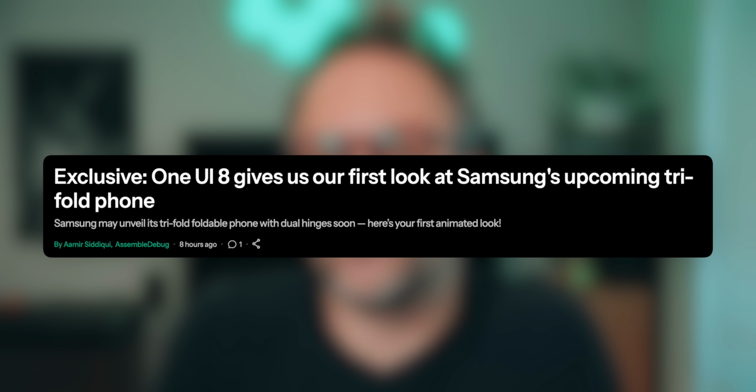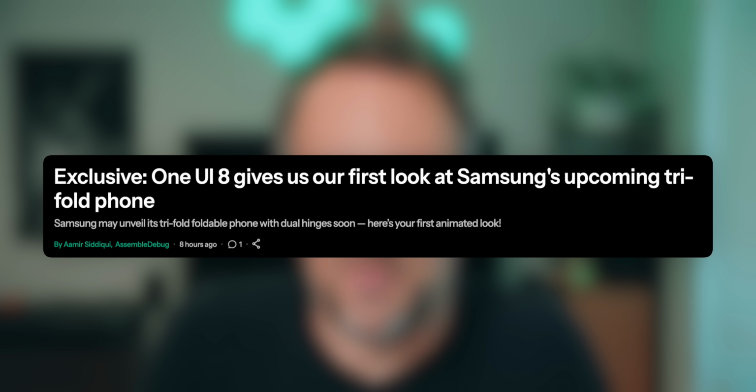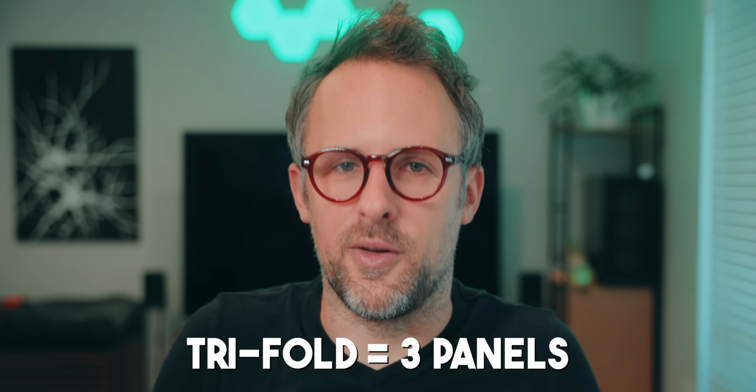Our first story today centers on a new tri-foldable phone coming from Samsung. When I say tri-fold, what I mean is that it has 3 panels instead of 2. Imagine that a Galaxy Z Fold device opens like a book. Well, a tri-fold would open like a restaurant menu. Okay, so there's a bit of history here that we need to go over.